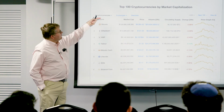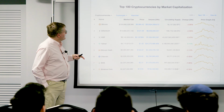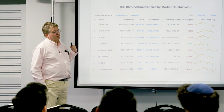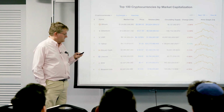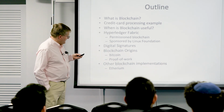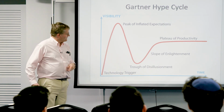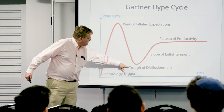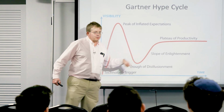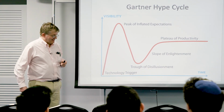These are the top cryptocurrencies. So Bitcoin is number one, Ethereum is number two by a long distance. And Bitcoin Cash is a variant of Bitcoin that tries to get around the throughput problem. Okay, so I've gone through all this stuff. This is the Gartner hype cycle. So Bitcoin started here, went through here, and currently is in the trough of disillusionment, soon to hopefully climbing the slope of enlightenment. Should we invest now? Sorry? Should we invest now? Yeah.